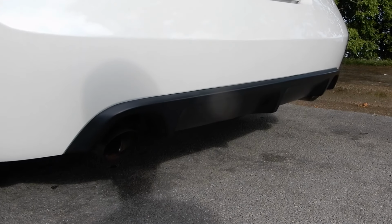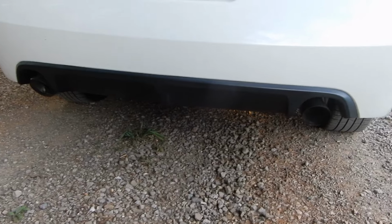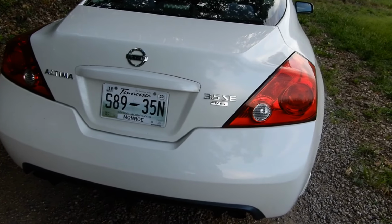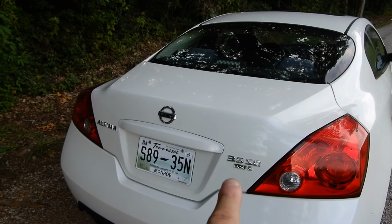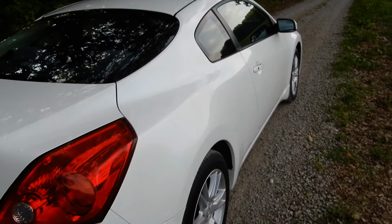Of course, it's a V6 model, so it does have dual exhaust, and I believe the 2.5 also has dual exhaust. So I plan to kind of debadge this right here, because this is the only indication you can tell that it's a V6. I plan on debadging it so people don't know it's a V6 model.